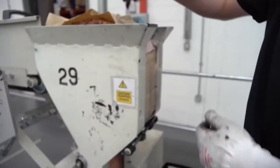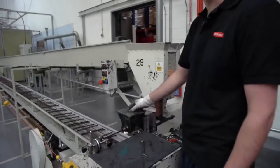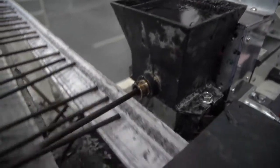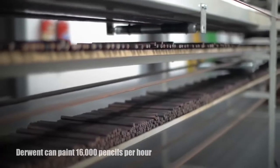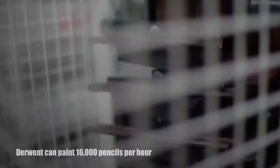Right, the pencils arrive from woodwork, and we've got the bundles, we put them in the hopper. From the hopper they'll go through the paint pot. The paint pot's got water-based paint, and from there they'll move along the conveyor belts. They'll work their way all the way down onto the middle one, right through the bottom one. From the bottom one, they'll come through on these little lifts up the top of here.